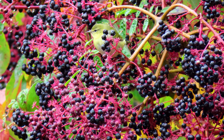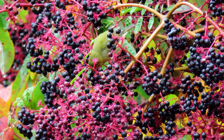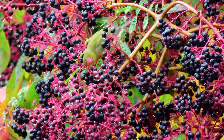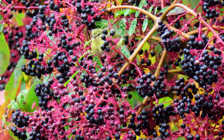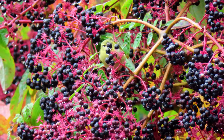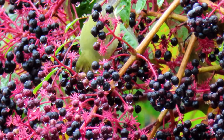The Tennessee warbler never breeds in Tennessee. The name comes from a specimen that Alexander Wilson collected on the banks of the Cumberland River while the bird was on migration in 1811. The breeding range of this species is almost entirely in the boreal forests of Canada.